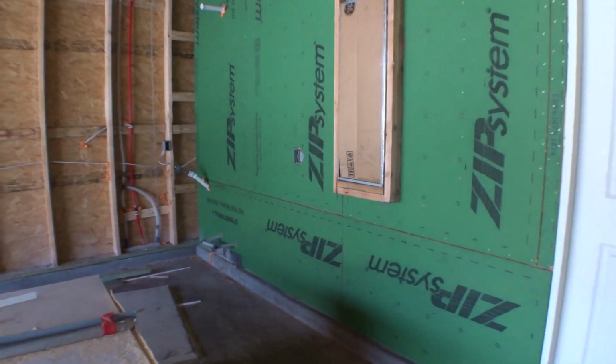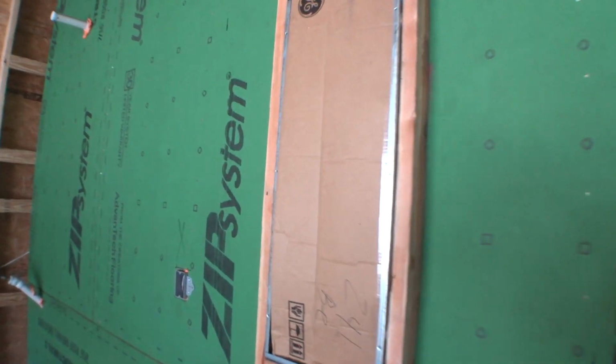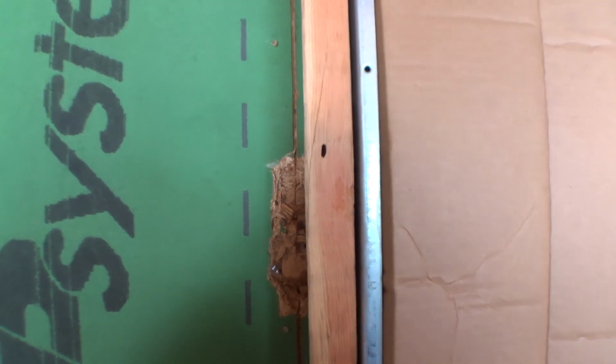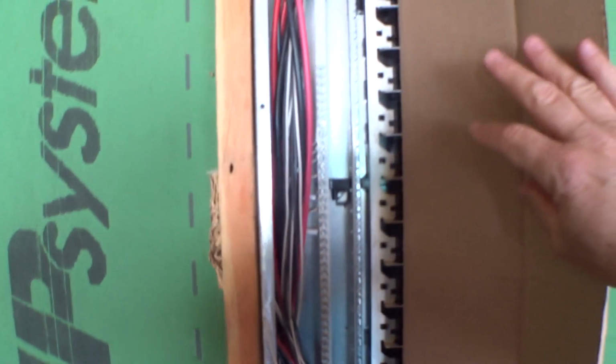Now let's look over here. This is our breaker panel, of course. I think everybody pretty much recognizes one of those. And if I pull this cardboard off here, I want to show you guys something. Maybe I won't pull it out so easy. They got it tucked in pretty good. Hang on. There we go. Okay. I'll just pull it back like this.